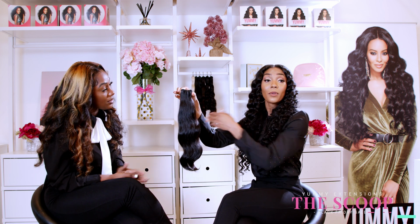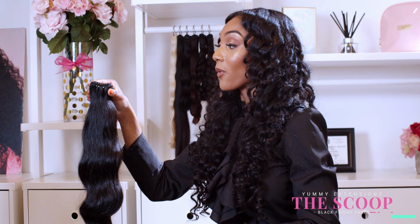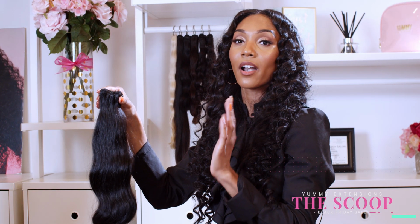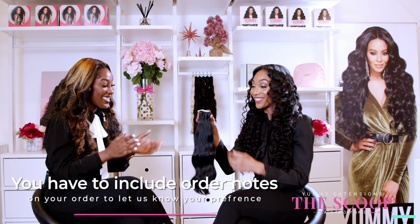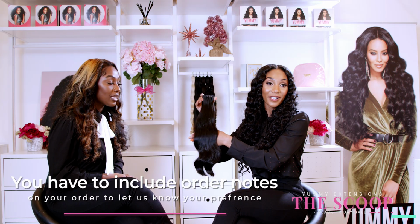Yes, love it. So with the LAO, it's important to note that it does vary in the wave pattern. So we can have some that have a more slight wave, and then we also have some that have that more medium to deep wave. Order notes. You have to include order notes on your order to let us know which wave pattern is your preference for your lifestyle.